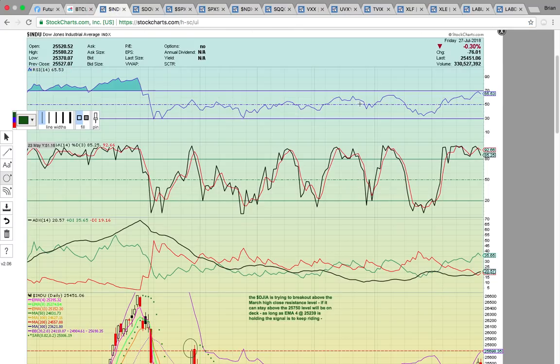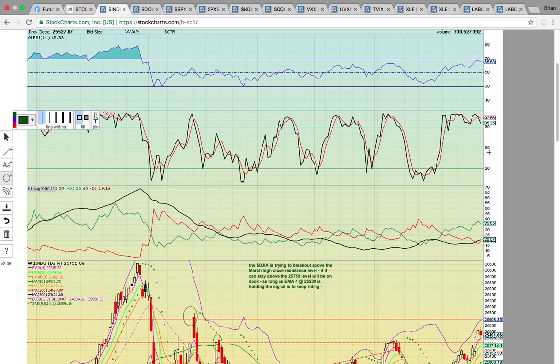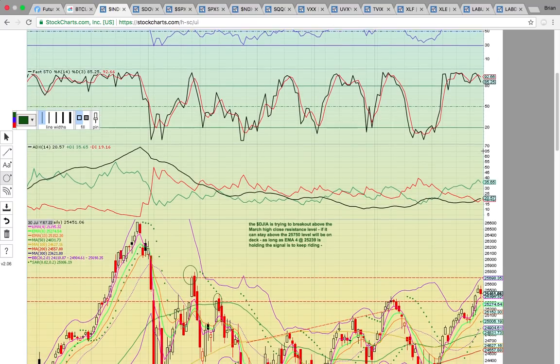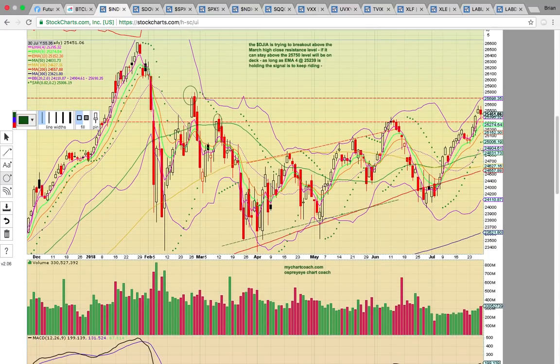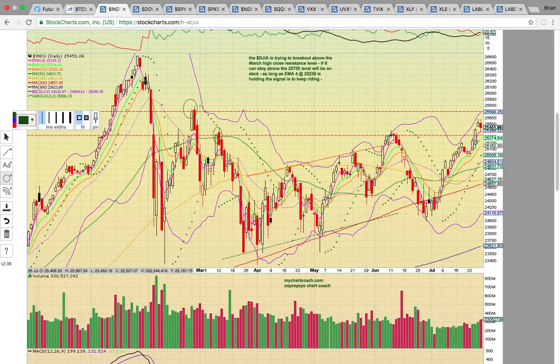Okay, let's look at the Dow Jones Industrial Average. These annotations are old here. This is a previous chart that we had been working on. As you can see here, it broke above resistance last week. This was the high close resistance level. You can see there were tops here around this 25,000 level. And then on, what was it, Wednesday of last week, this white candle right here busted above that level, and then it was pushing higher, with earnings happening.